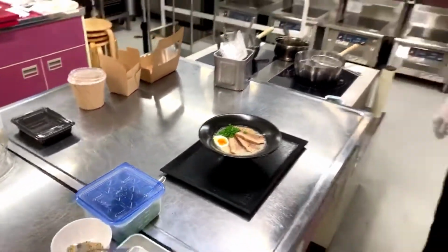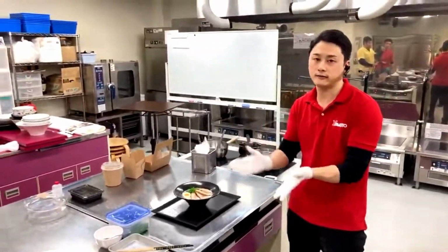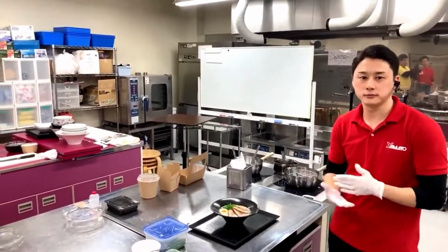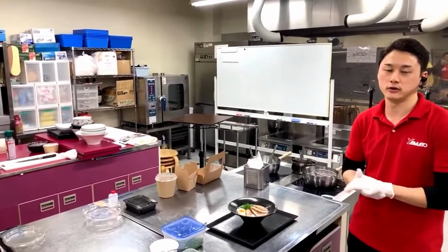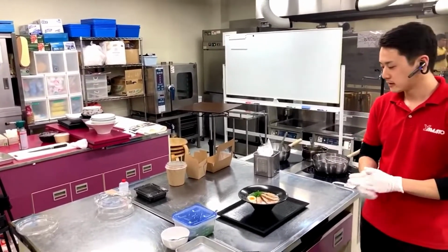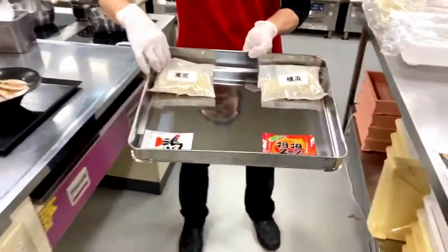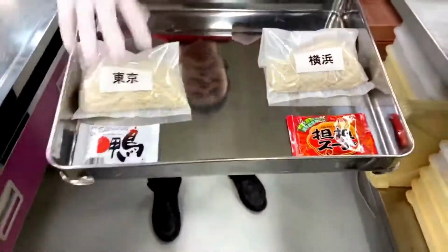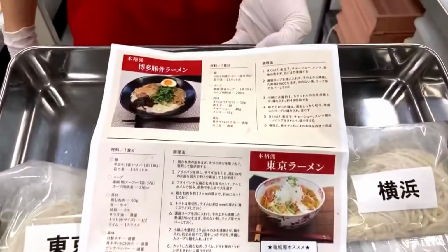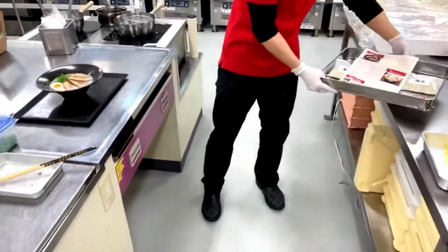So just like this, by having those meal kits, you can have the customers have hot, fresh ramen at home as well. Okay, so this is another option if you're thinking about takeout or take-home dishes for your restaurant. A meal kit just like this. Just package raw noodles and instant soup together. And make sure to have some instructions as well. Some people don't know how to boil the noodles or prepare the soup.